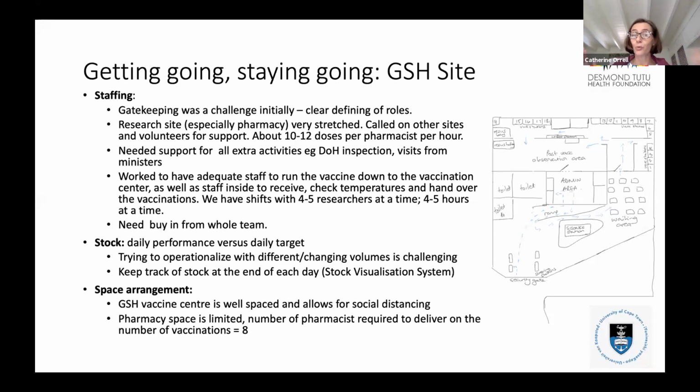We have had to call on broader teams as well because there are a number of extra activities, such as a Department of Health inspection that's happened to our pharmacy. We've had visits from ministers. We've had volunteers come and do time and motion studies, and we simply didn't have the capacity to stretch my team thinner than this because this is all happening on top of my normal TB HIV research work that is still happening up at Groote Schuur. So we're doing this, we're producing 800 vaccines a day in addition.